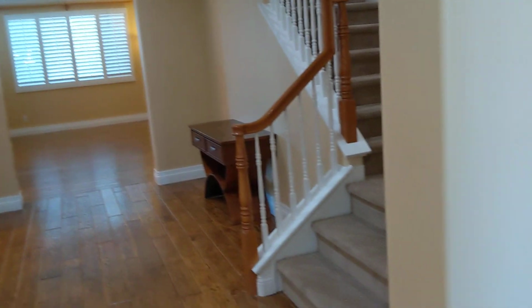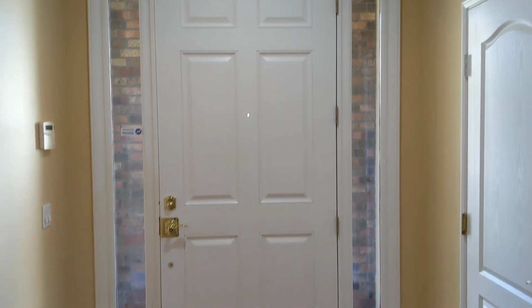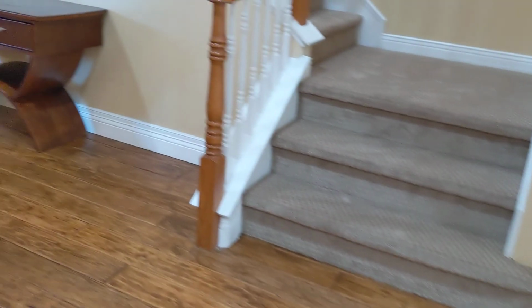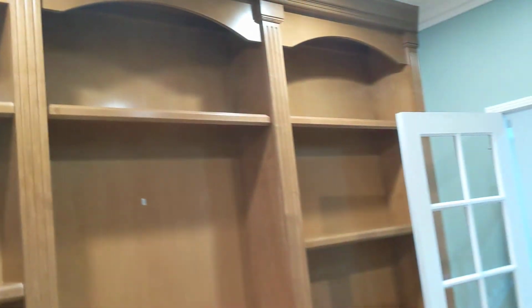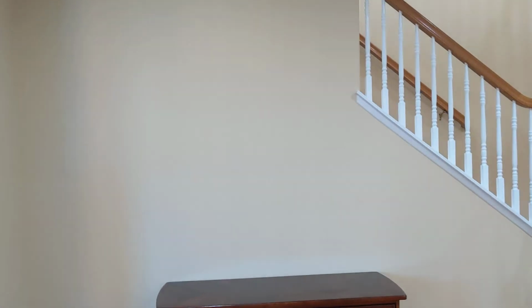So here we are. This is the formal entryway here. When you first step in, you have the coat closet here to the left. Half bath downstairs. Have a large office here with lots of built-ins. Here we have the formal dining room and living room.